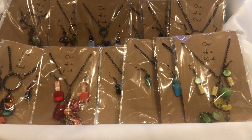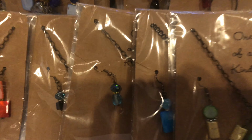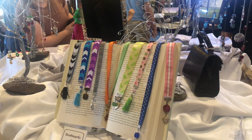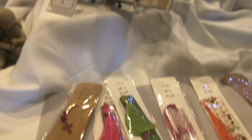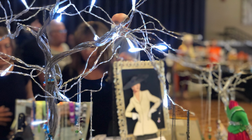Here are the necklaces with earrings. So pretty. Just a beautiful display. I love the lights on the tree. It's so pretty. And here's some bookmarks she made. I think those were made out of resin. Just stunning. So pretty.